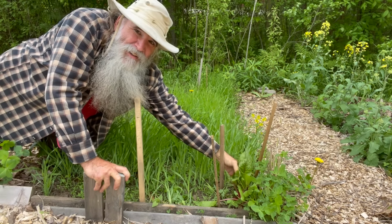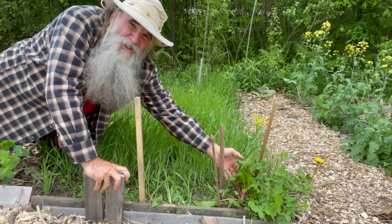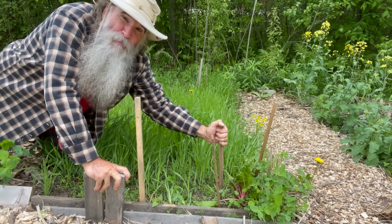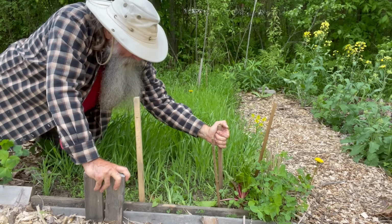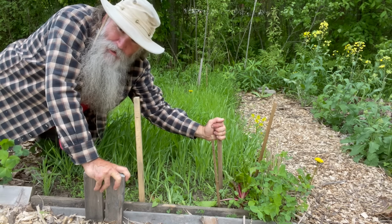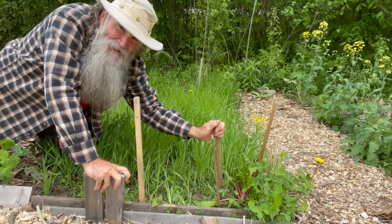This here, if you can see the red stems, this is Swiss chard that was growing here last year. Now, Swiss chard is in the same family as beets. It's basically a beet that doesn't actually grow the bulb. But the leaves look just like beet leaves, and that's why beet leaves you can eat as a green. You can eat them just like you would eat Swiss chard, because they're essentially the same thing.